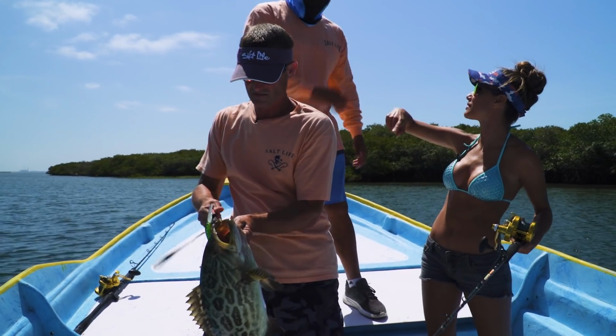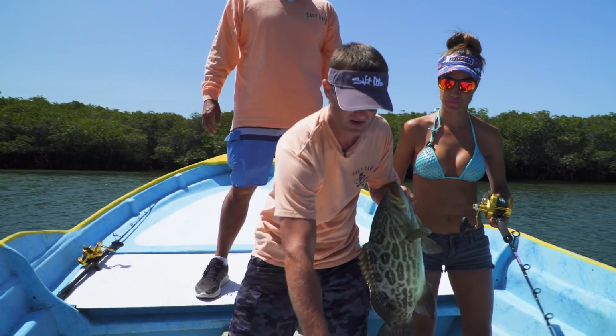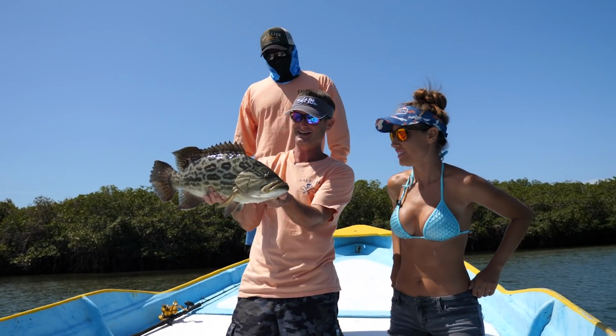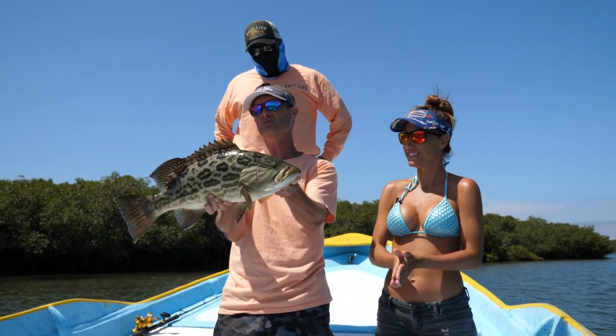What did I tell you about this color? Got the other hook back in him. There you go, Luiza. Two minutes of trolling and a nice broom tail, huh? Very nice. Very cool. That's the broom tail, right?